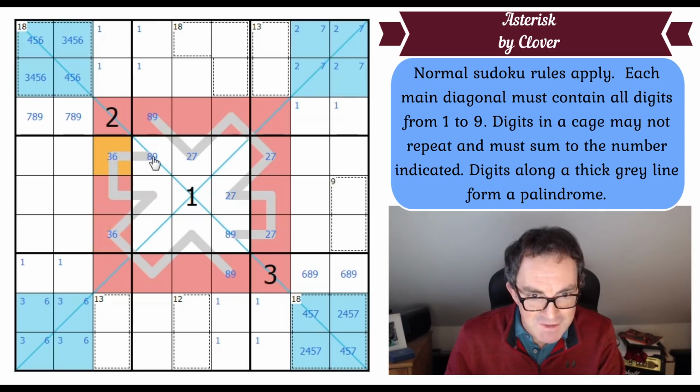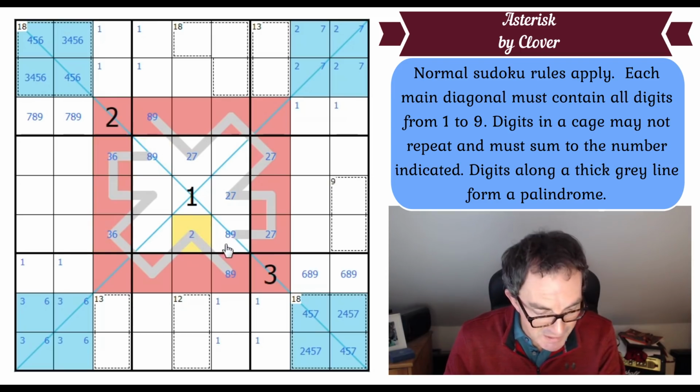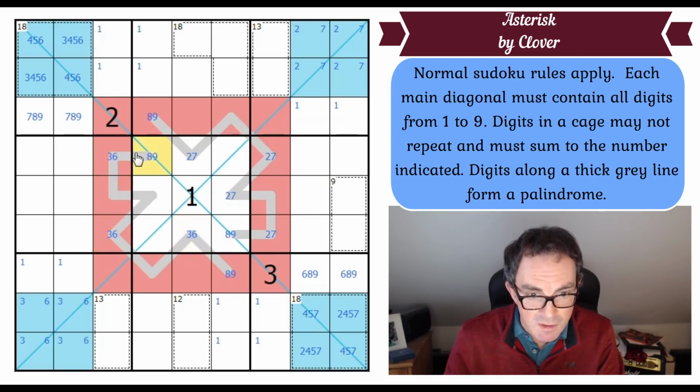That's going to reflect in, so the second cell on the palindrome becomes that one. 1, 2, 3, 4. That one is the other equivalent of this one, and we get a 3-6 pair in the middle, which means those 2 squares have to be a 4-5 pair.